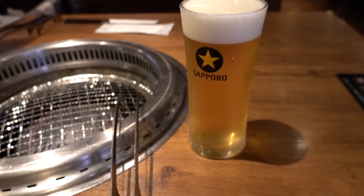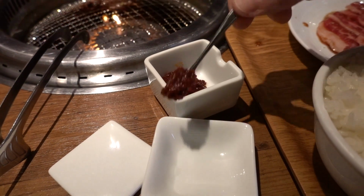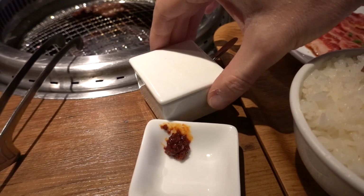We've put in an order, going to enjoy a beer, getting our sauces ready, and looking forward to starting our day with some grilled meats at our table.